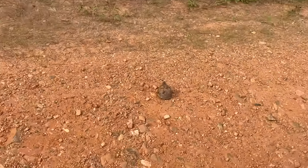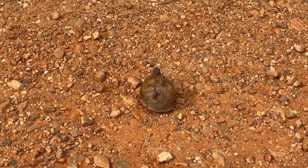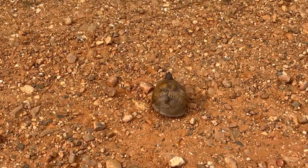Hey, turtle. Hi, bud. You were walking. I don't know why you stopped. You're cute.